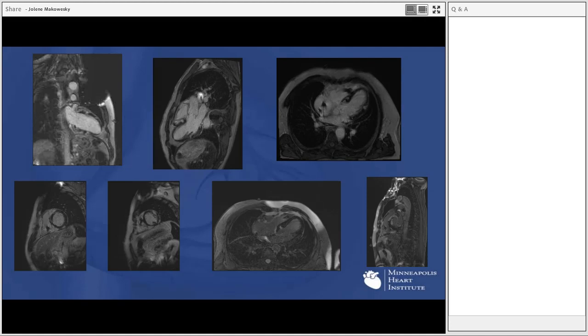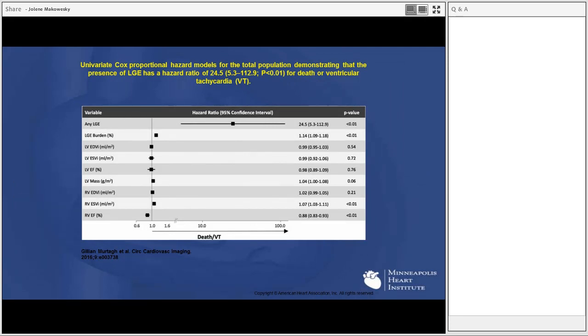Specifically dedicated to look at the RV. This is the pulmonic valve, the RVOT view, and there's a lot of delayed enhancement in the RV as well. So there's no debate this is sarcoid, and that's why the patient has syncope or pre-syncope and VT.